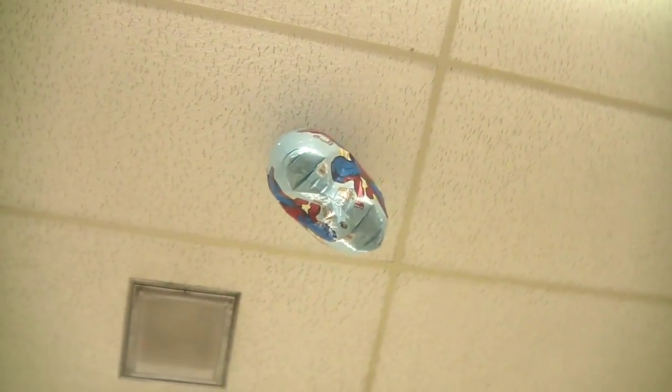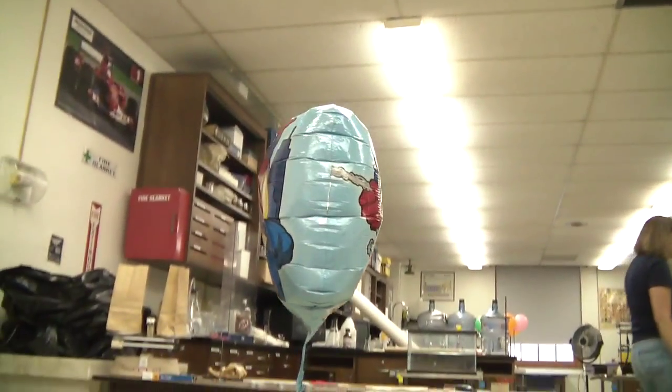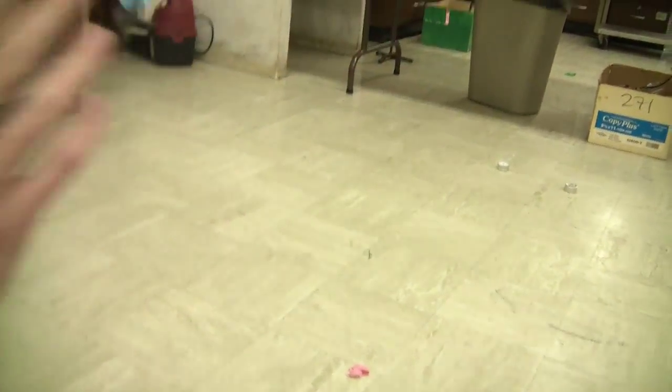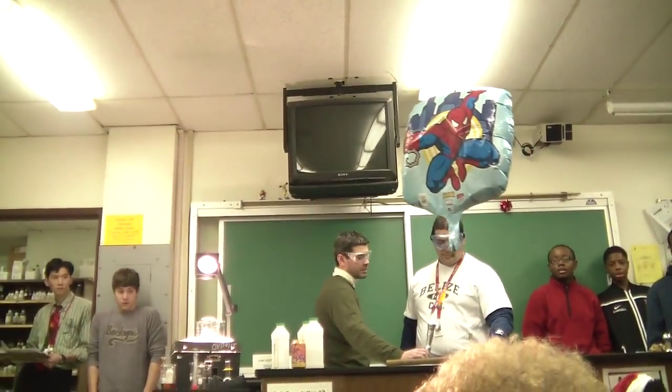Now, as it gets further away from the heat source, what happens to the air? Whatever's in the balloon, in this case helium, will cool down and become more dense, and return back to being more dense than the air.